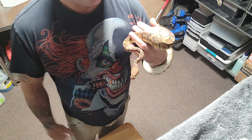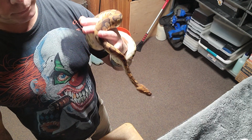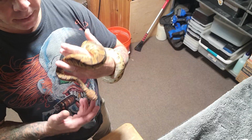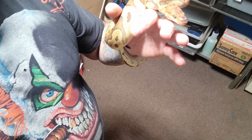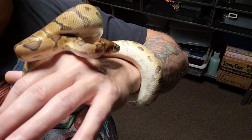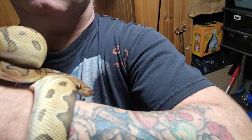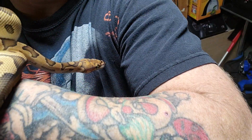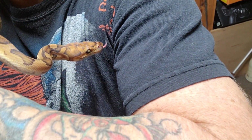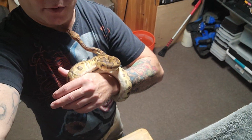But I got to show some babies anyway. But this is Lieutenant Dan. They all got wicked cool eyes. I don't know if I can show them. Well, we can't, because he won't hold still. Because he's a pet rock. See his eye? Probably not. I was hoping you could. They all do. They got like really super yellow eyes.